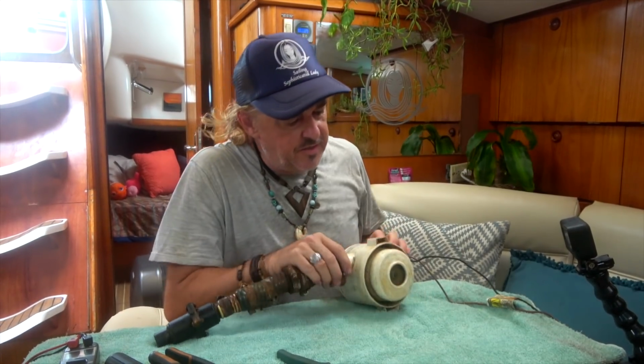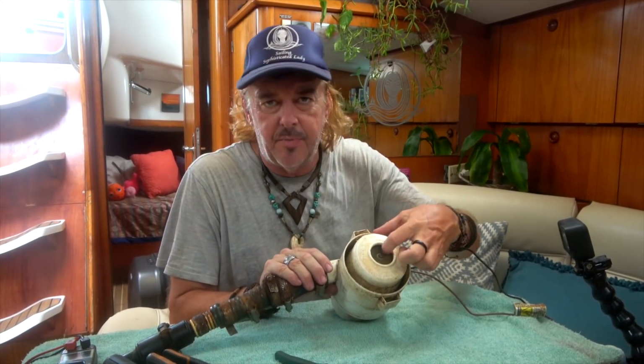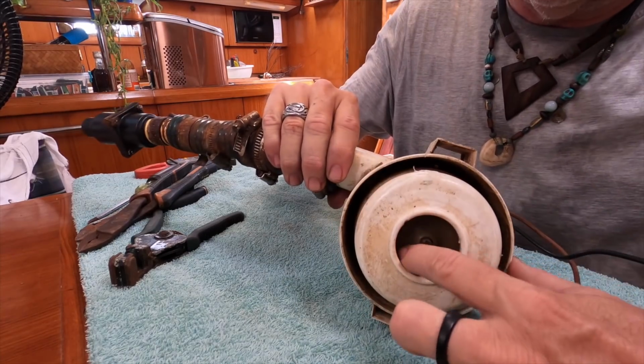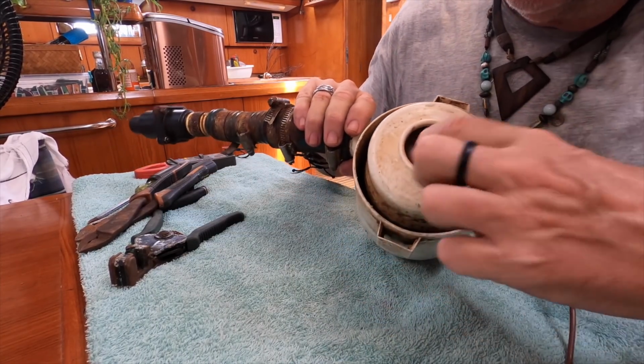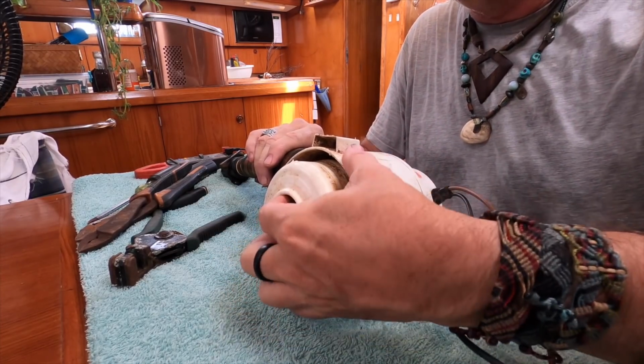Now the first thing I look for is whether the impeller's got something jammed in it, because sometimes if something gets into the bilge, you know, string, thread, hair, whatever, it could get sucked into this little impeller. And I think you can probably see it, but I can turn it free and it's clean. So there's nothing in the impeller. It's turning no problem. So that's not the issue. And it also feels like the motor is spinning freely, so it's not bound up.